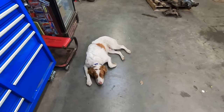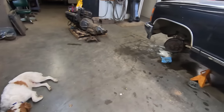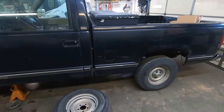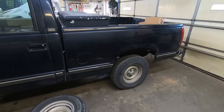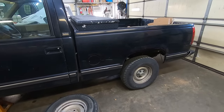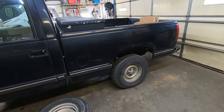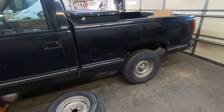What do you think, Duff? New day? Same crappy old project, just going from the front to the back. Well, get her lifted up, the wheels off, and pull the leaf springs out, all that fun stuff.